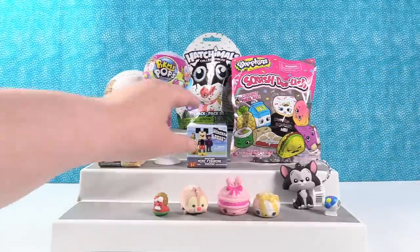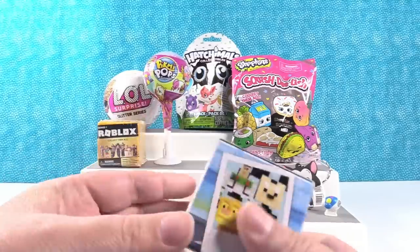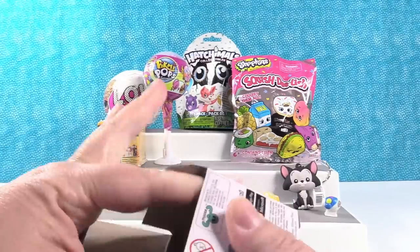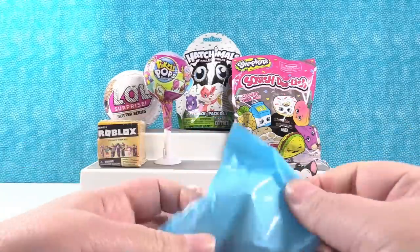Okay, I'm going to go ahead and open up a Disney Crossy Road. This is Series 1, so that's pretty cool. We could get Toy Story, Disney Classic, Lion King, and Big Hero 6. There's a checklist for Paul. I would like to get a Toy Story figure.